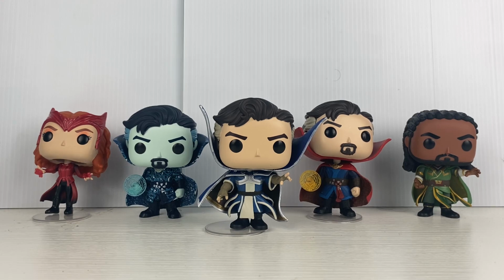I hope you guys did enjoy this movie. As much of a little bit of disappointment the movie was, I do think for Doctor Strange in the Multiverse of Madness, it had some very cool aspects. Very nice design, transitions, CGI, and the horror aspect was amazing. As far as this wave of Funko Pops goes, I think they did a really good job.